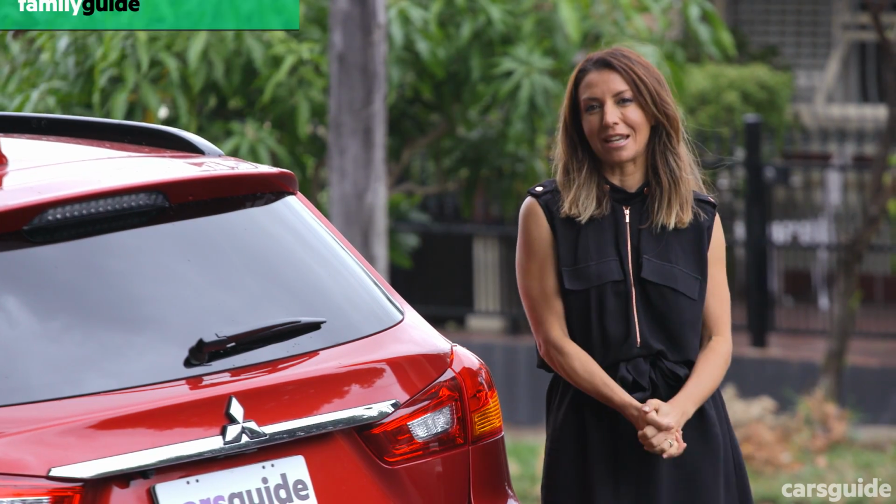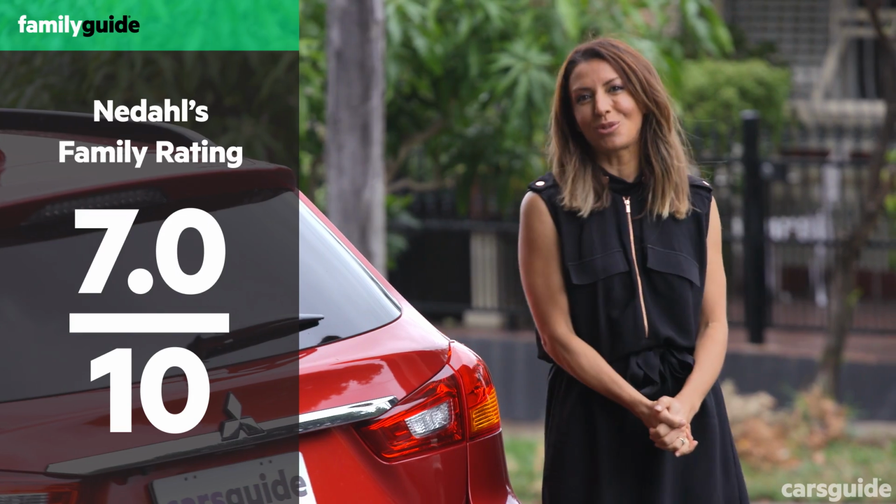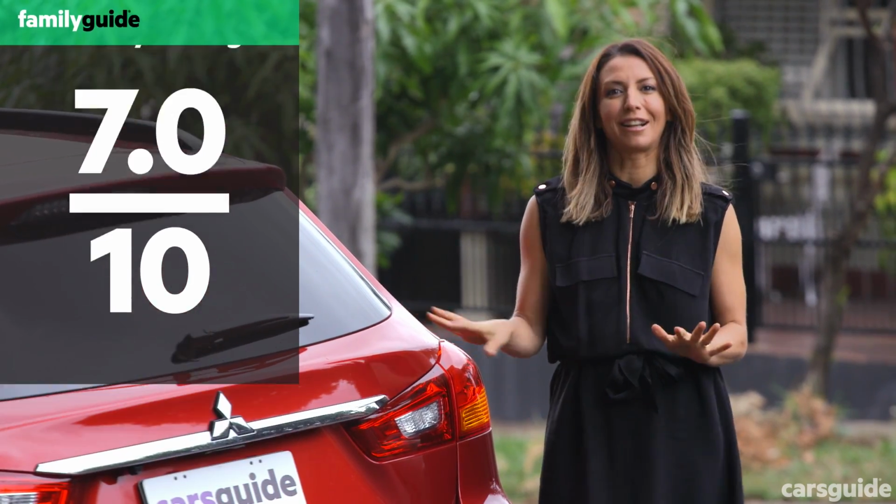I gave it a family rating of 7 out of 10. My children also gave it a 7. They love red cars.